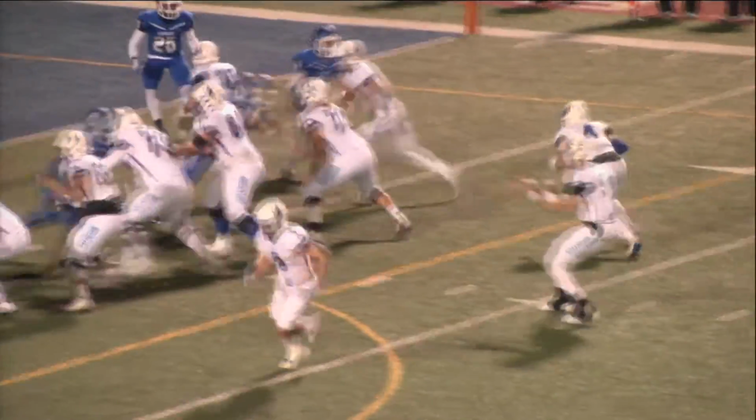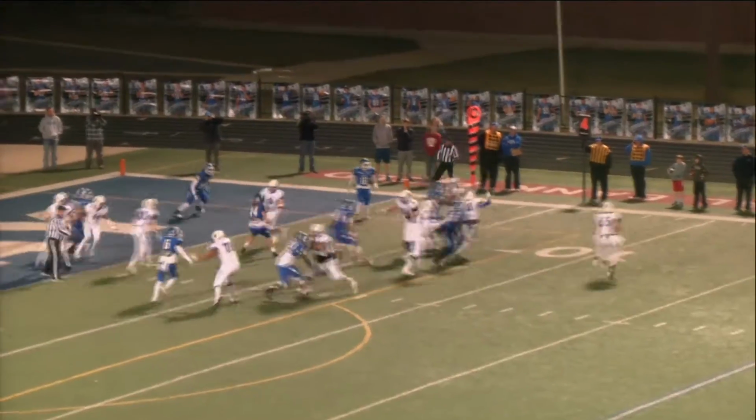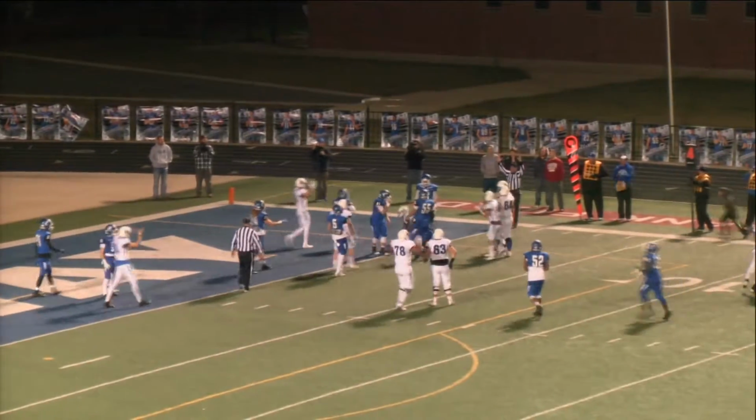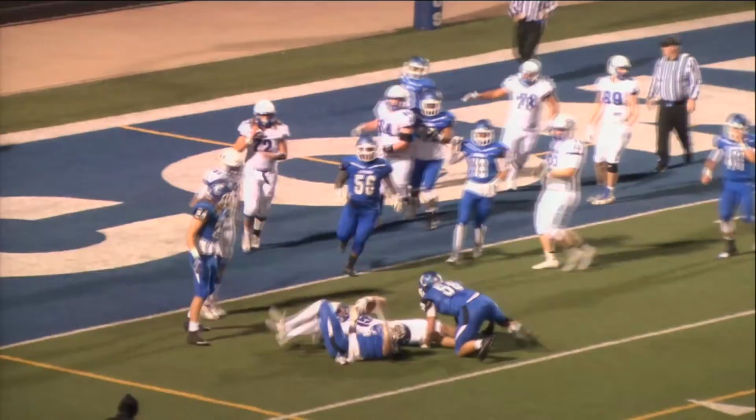Lloyd will throw. Pass. Lloyd. Pressured and throws. Knocked away. Lloyd will throw back across the middle. Catch is made, and it's good for a touchdown. They scored on fourth down, unless they go for two, and they will. But it's not going to work.